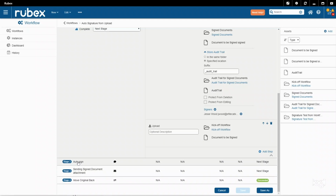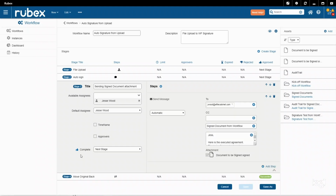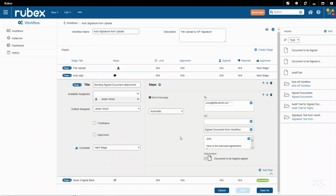It will be an auto sign. And what this will do is put a document comment on there that all documents have been signed. Then I will be sending that via email. So I'm going to send the actual document via an attachment with this customized email message to myself at the completion of this. Remember earlier I said if you wanted to turn off auto notifications for signature, you could, and you can actually have workflow steps sending customized emails to those people involved in that signature process.